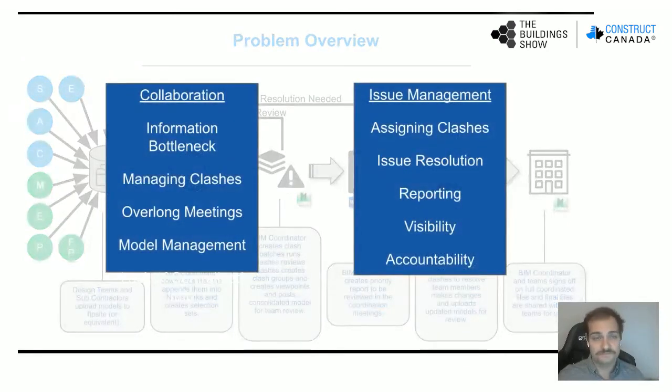Collaboration being the first. Information bottleneck. The entire team is waiting after the VDC manager to tell them what to do or what to move. From there, a BIM manager doesn't want to be managing clashes 24/7. They should be more focused on making the schedule deadlines and worrying about the major clashes than worrying about a specific cable tray interfering with a specific pipe. The subcontractor and the rest of the team really should be doing that already.